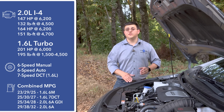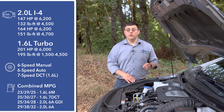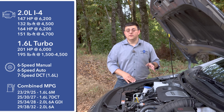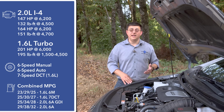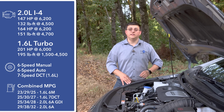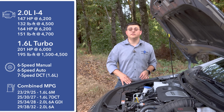It's a 2-liter 4-cylinder engine producing 147 horsepower, and new for this year, it can now run on an Atkinson cycle in order to improve efficiency. You'll find that mated to either a 6-speed automatic transmission or a 6-speed manual. Most Fortes you'll find on dealer lots, whether that's an EX or an LX sedan or an EX hatchback, will have a 2-liter direct injection 4-cylinder engine that produces a little bit more power than the base engine at 164.